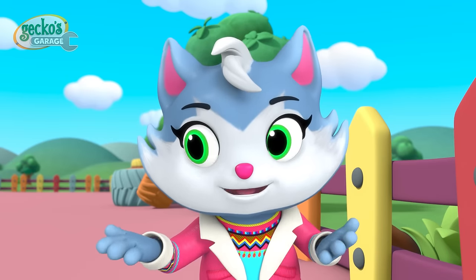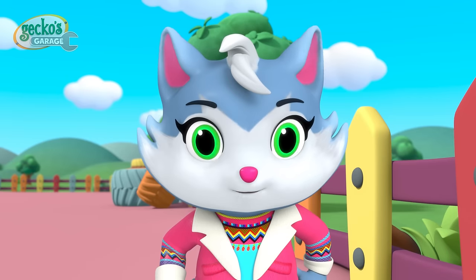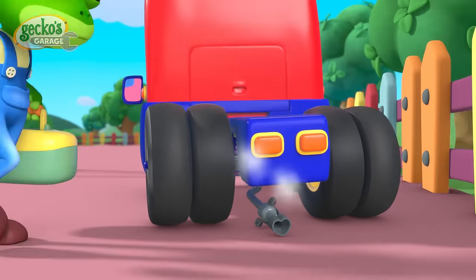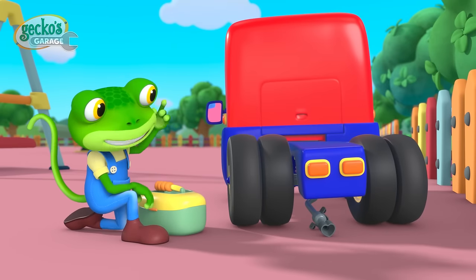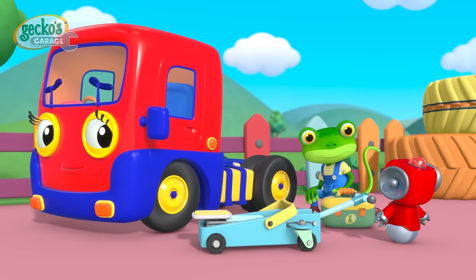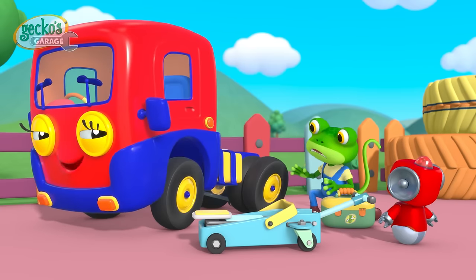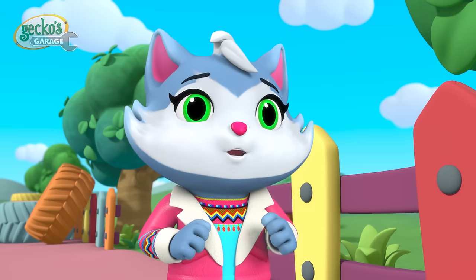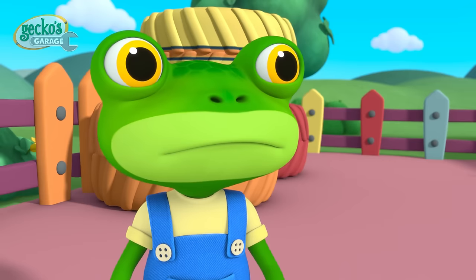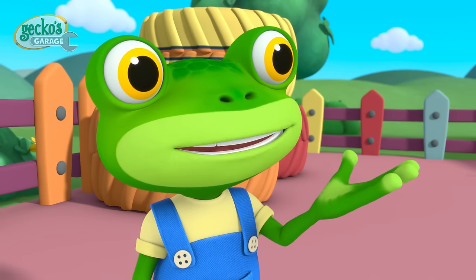Baby truck is finding you very funny. But what's that funny noise? Aha! I think I know the problem. It sounds like Baby Truck's exhaust has come loose in her tumble. Uh-oh. Her giggles have made her all ticklish. I need to jack Baby up in order to fix her.